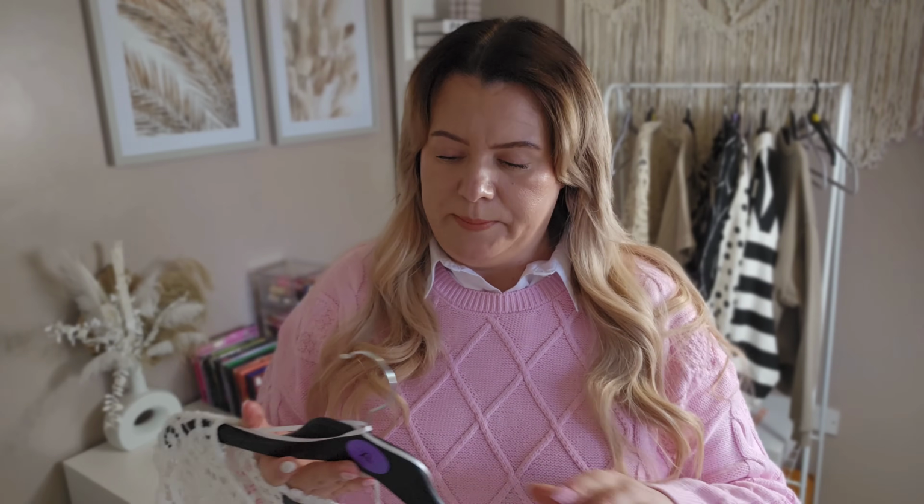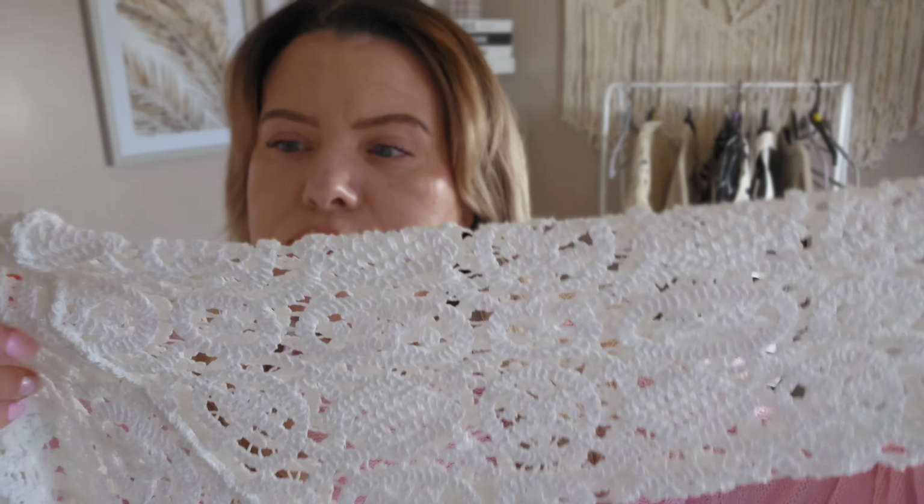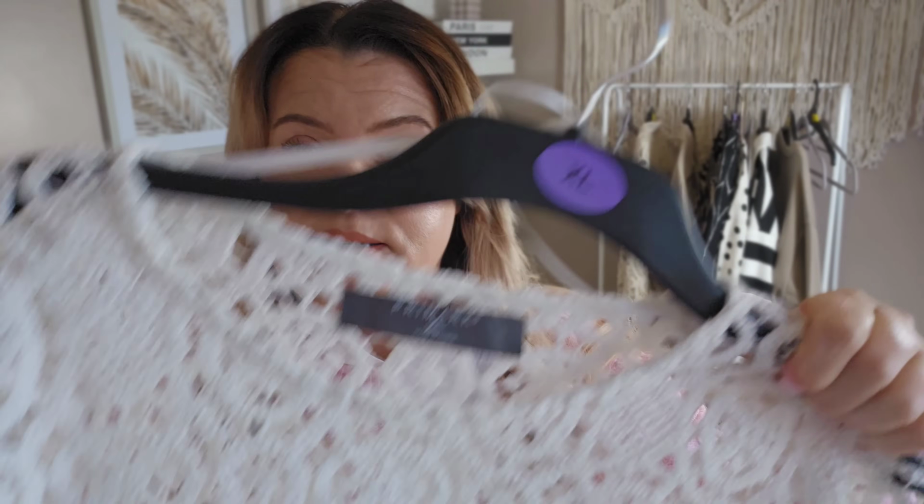A lot of the other stuff is a bit more affordable now, but then there are a few bits that are a bit more on the pricey side. But this does feel like it's really well made, I will say that. If I just give you a close up, so that's what the material's like. It's really pretty, really nice.